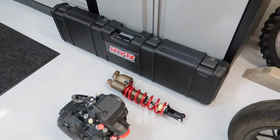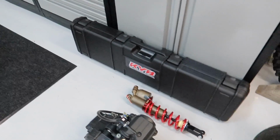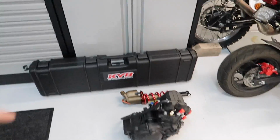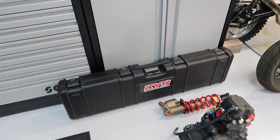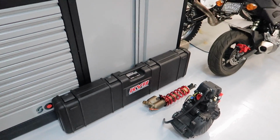And then we have my shock and my forks over here that I just picked up from KYB. These are valved and sprung to what I'm going to need to do for the FMX Fight Club. Very stiff settings in those. I think they're even stiffer than my Supercross settings. So excited to have KYB and Technical Touch along with this build. They are a huge help.